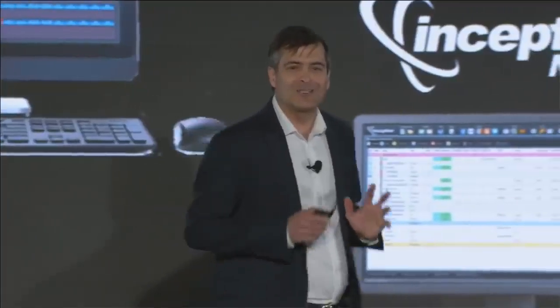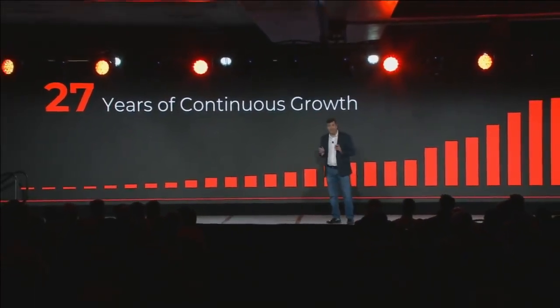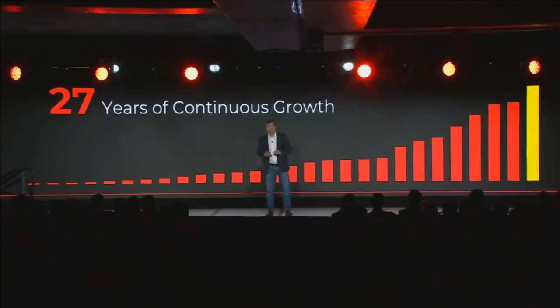Okay, during last year's keynote, we had a sense that 2018 was turning into a good year. But wow, it was fantastic. Let's run the graph. As you can see, we grew by almost 20% last year. That makes for 27 back-to-back years of record growth, something I'm pretty sure no other company in the industry can claim. So far this year, we're continuing to grow, and 2019 is shaping up to be our best year ever.